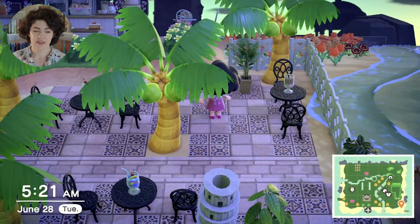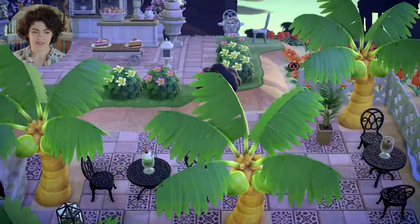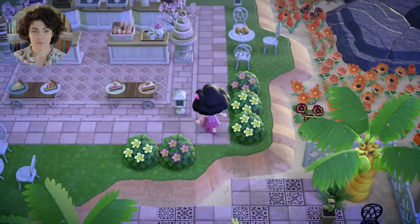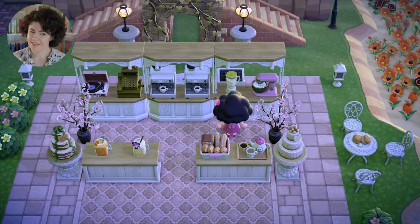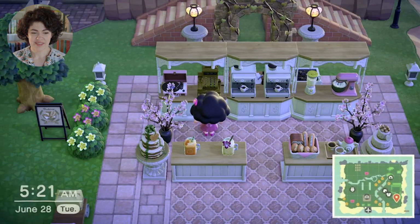I never would have thought of paving a whole section of the beach. But as I was looking for ideas, I saw that on somebody else's island and I was like, that's brilliant. Why not? A beachside cafe. Oh, it's the blender. I was like, what is that sound? Blender's going haywire. Yes, we can ring up our customers there.